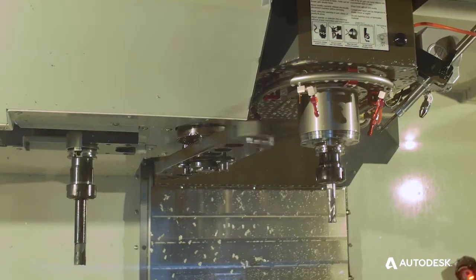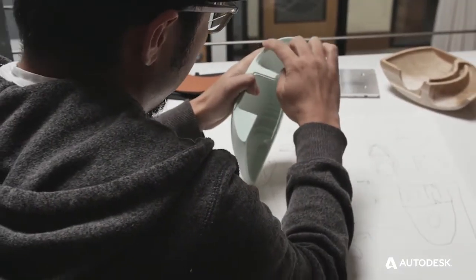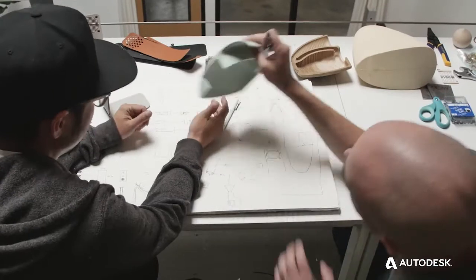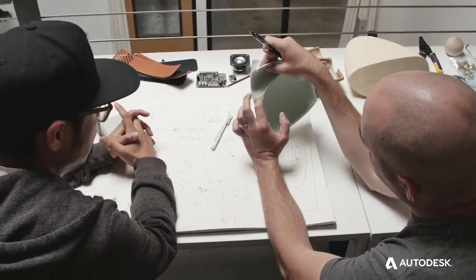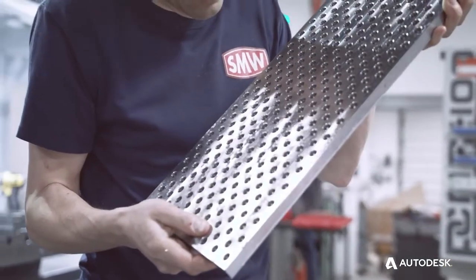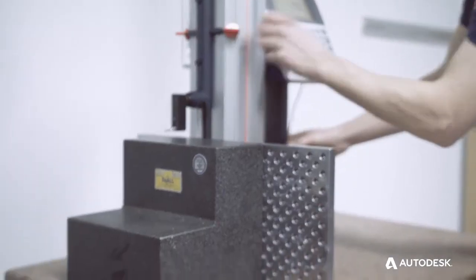CAD and CAM tools were developed largely in parallel, but without direct integration because of the different needs of the users. Some companies would adopt design standards geared toward making the programming easier, but the limitations on design innovation proved too costly. The processes used to create components controlled how those components were designed. Castings and molded components have to include geometries such as draft in order to be extracted from the forms and molds that make them. Because this type of component uses permanent tooling, it's cost prohibitive to change the tooling very often. This curbs the willingness to explore new ideas on an existing design.